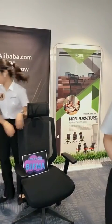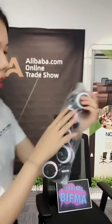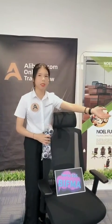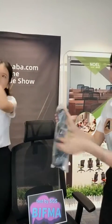Yes, and I will show you some spare parts. Here is the caster. 50mm caster. You can see it passed BIFMA. And if you buy big batches, you can change the caster to a 60mm caster to reduce the cost. If you buy the high back one, you can change the caster. We all know it uses a 60mm caster. It also passed the BIFMA test.